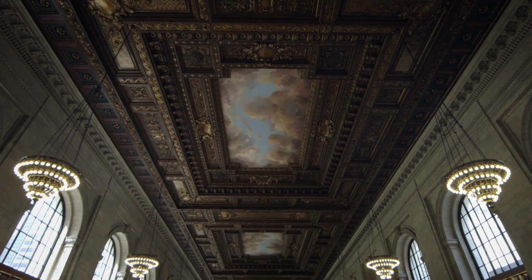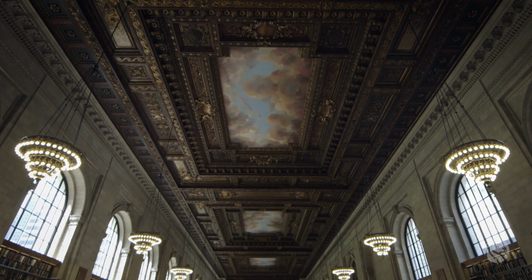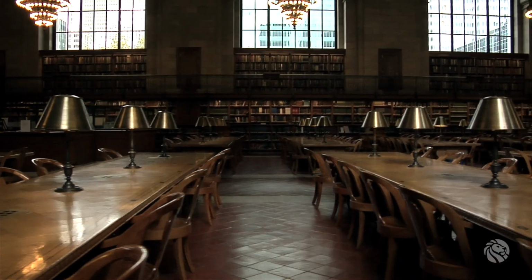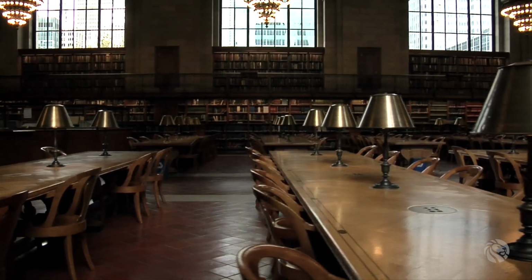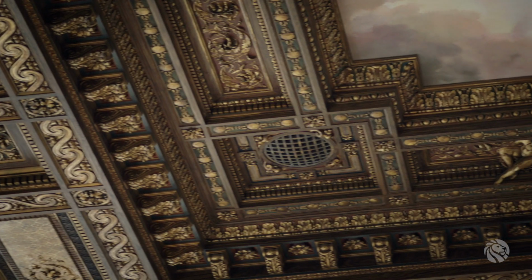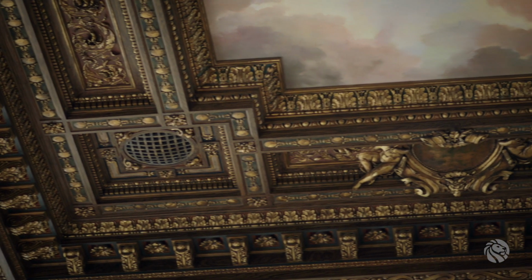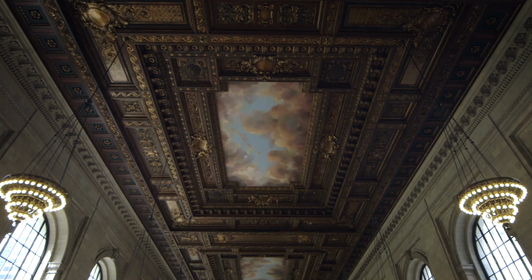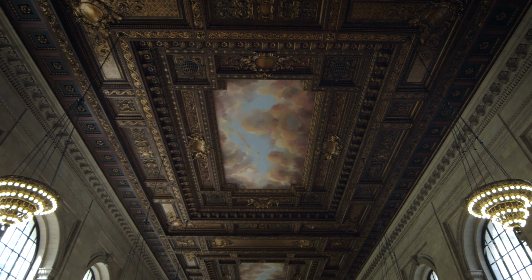Proceeding into the Rose Main Reading Room, that is the most majestic space in the library and one of the most glorious library spaces in the world. The first thing you notice is that it's enormous. It's almost the size of a football field. The second thing you notice is the magnificent ceiling, which has lots of gilt on the stucco work and these marvelous paintings.